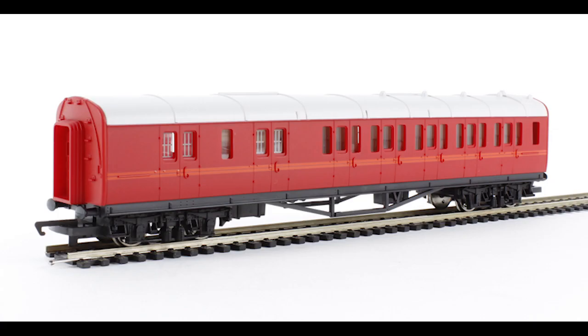Well, whatever the case, I still think Bachmann should make the brake version of Spencer's coach just to complete Spencer's long train, because they already did that with the red and green express coaches, so why not do the same with Spencer's coaches as well?